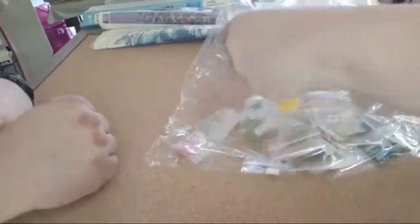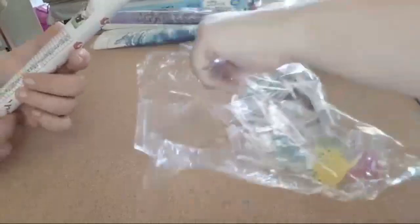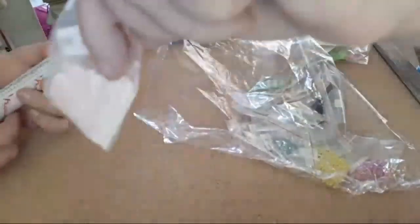Where was the white? I don't see no white. Maybe it was the off-white then. I see like a pink. Like a gray, or like a peach, light peach color.